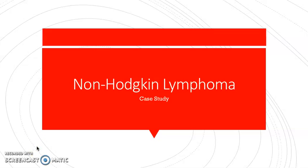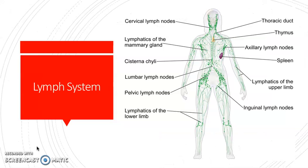Today I'm going to be talking about non-Hodgkin's lymphoma and a patient's diagnosis and treatment with this disease. The cancer targets the lymphatic system, which is the disease-fighting system in the body. It is made up of lymph nodes, the spleen, the thymus gland, and the bone marrow.